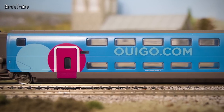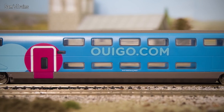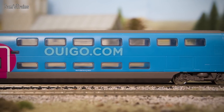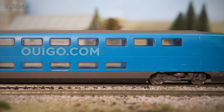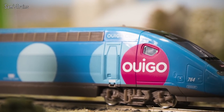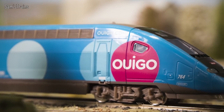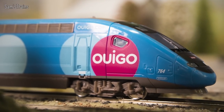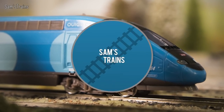The Ouigo specifically is an affordable high-speed train service which covers core routes on the French rail network. It was launched for the first time in 2013 and it's very, very popular due to its low cost apparently. And I would say that makes it a really fitting choice of model for Mehano because of course they also seem to offer incredibly low cost train sets. So on that note, let's take a close look and see how this one shapes up.